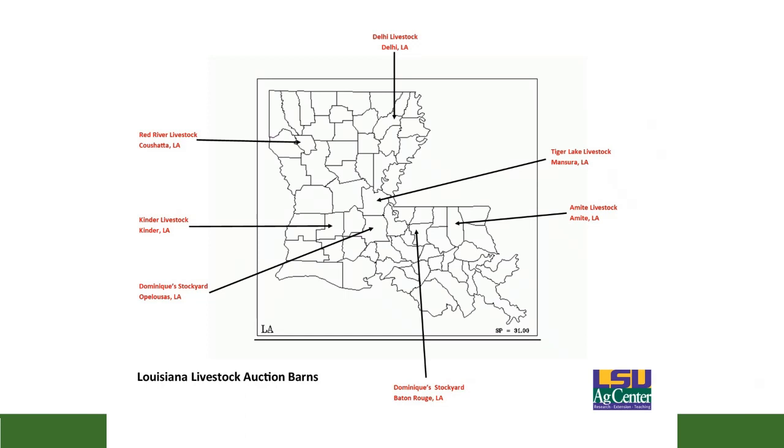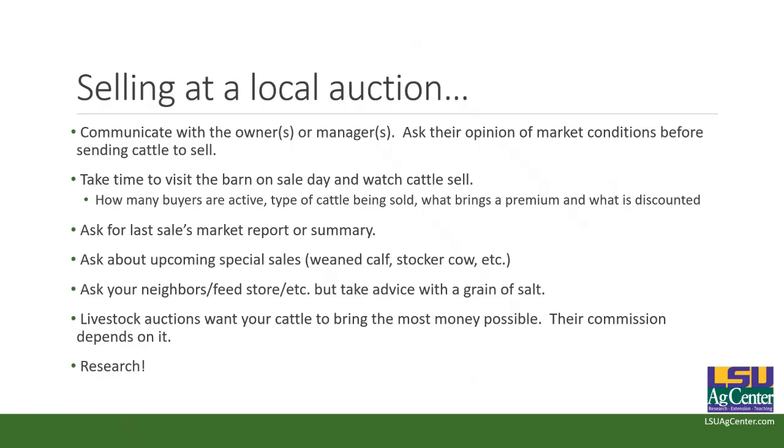There's quite a bit of options as far as marketing locally. So we're going to go through just a few tips as far as selling at local auction barns. I talk to auction barn owners fairly often, people that operate livestock auctions, and one thing that they mostly uniformly say is there's a lack of communication between cattle producers and them. You've got to communicate with the owners or the managers. Ask their opinion of market conditions before sending cattle to sale. A lot of times they can tell you what's going on in the markets, what they foresee, whether next week would be a better time or if we should hold off a couple of weeks.